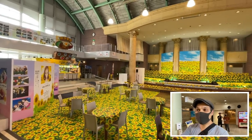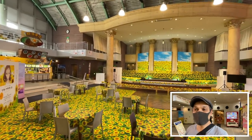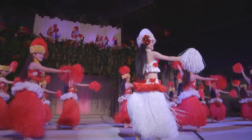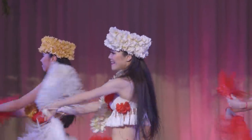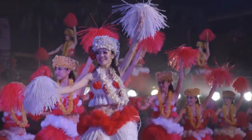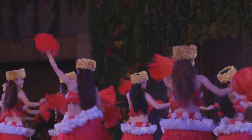So I'm panning across here. This is the stage where they do some hula dancing. And the troupe here from Iwaki Fukushima is very famous. I believe they have about 40 or 50 members to the hula troupe here. And they tour around Japan and the world doing hula dancing.